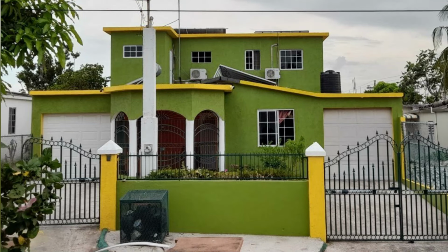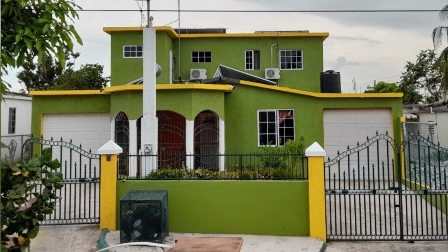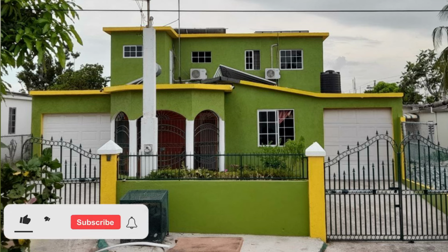So that's the property, guys. This house is going for $37,500,000 Jamaican dollars.